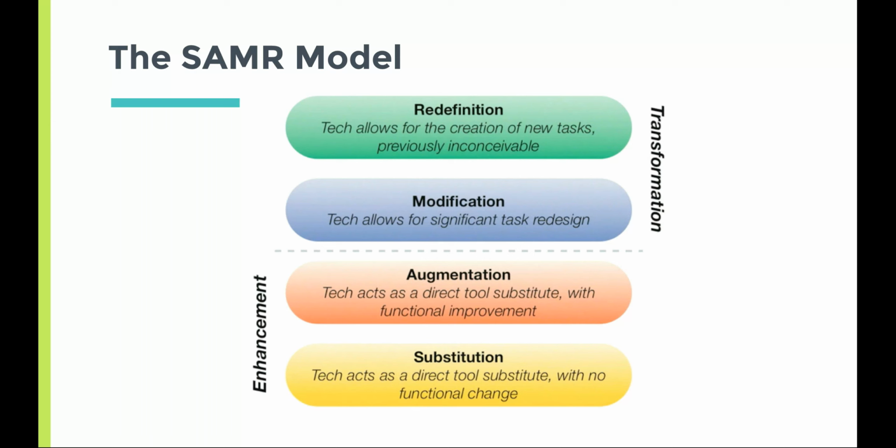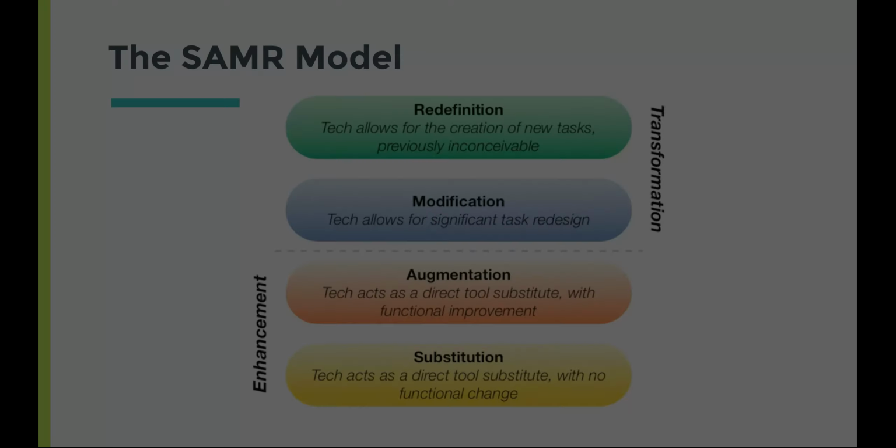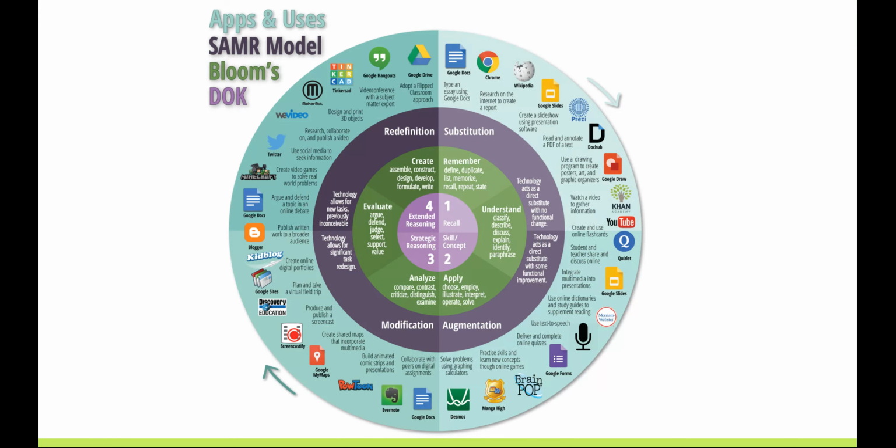Many people see SAMR as a ladder to climb, with modification and redefinition at the top. This structure suggests that teachers can't develop projects for students at that level until they've mastered the substitution and augmentation levels. The hierarchical structure is flawed and can stall the development of emerging teachers by encouraging them to take the ladder one step at a time.